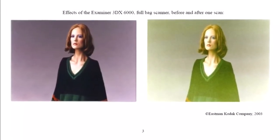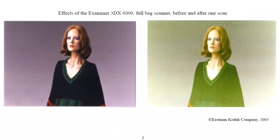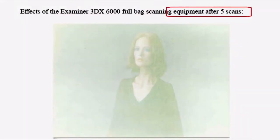On the right, the same film after a single pass under the scanner. After 5 scans, the film is completely ruined, and the image is barely visible. This is a well-known problem to professional photographers.